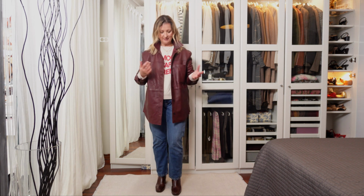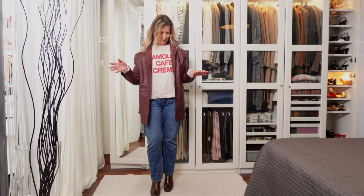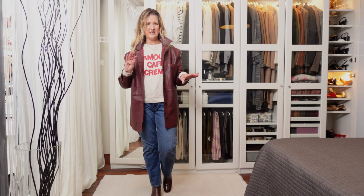Another way to style this jacket, now in a more casual way. I'm wearing the Regine Jacket over my sweatshirt. This sweatshirt is one of the first pieces I bought from Sezane, maybe 4 years ago.